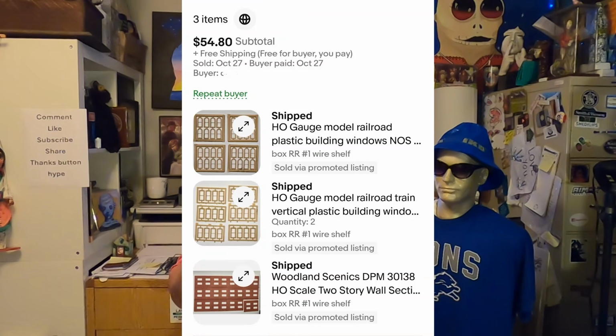But he bought, if you look in the picture, that's like a building panel. It's even got a broken piece on it. The other one was a lot of window frames, and the other one was a lot of smaller window frames. Just put them all together.